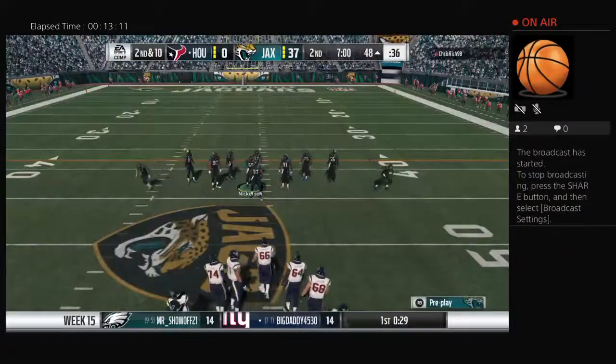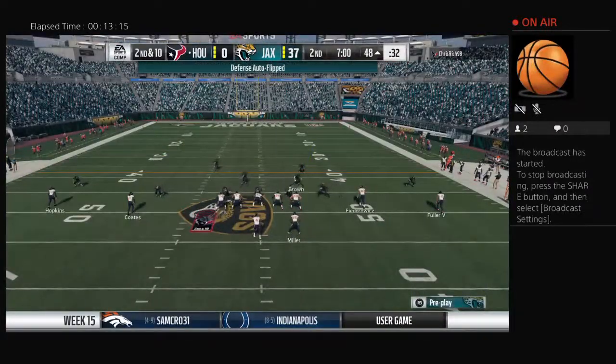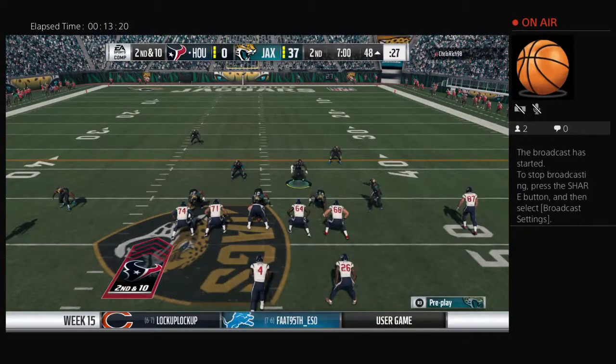Not to turn away any of our viewers, but worth mentioning, I suppose, no team has ever come back from a deficit of this size and won an NFL game. The largest ever was 32 by the Bills over the Oilers in 1993.